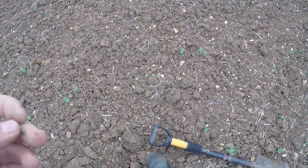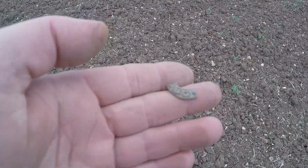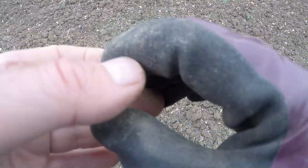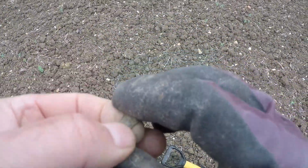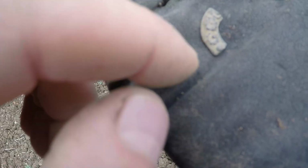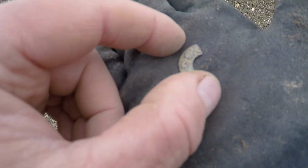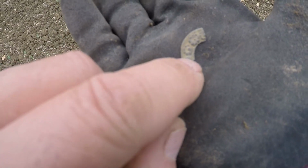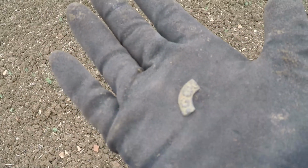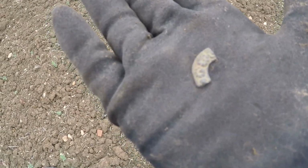Right, back on the little Roman field again, and just pulled that out. There's so much more iron in this field and noise. There's bits of pottery and cookware and stuff everywhere. But that looks like a part of a buckle, I'd say. I don't know, to be honest. It's got some patterning around that. That's quite nice. Yeah, I'd say that's a part of a buckle. There you go. Doesn't get more exciting than that at the moment.